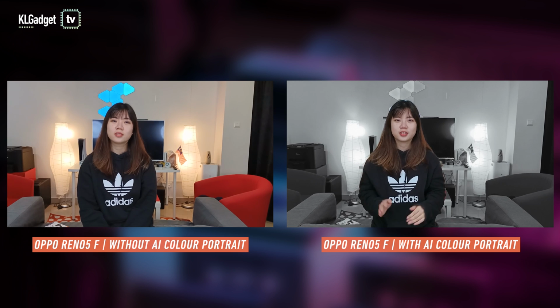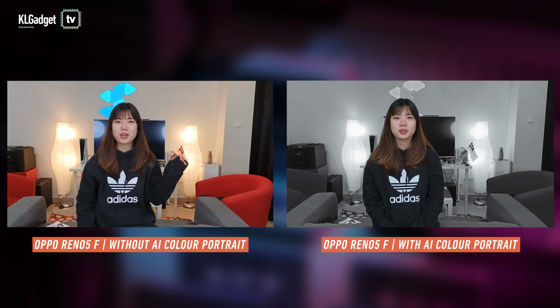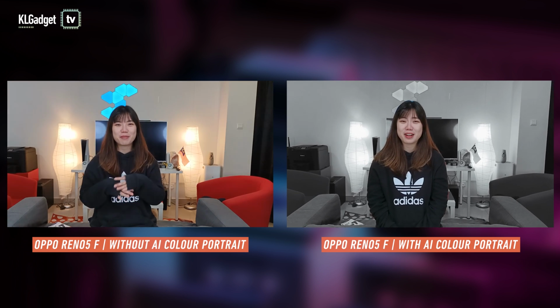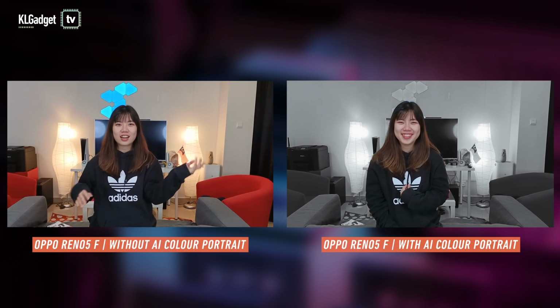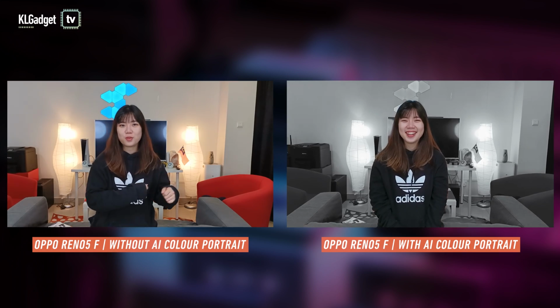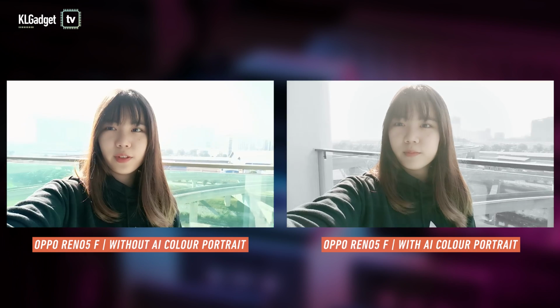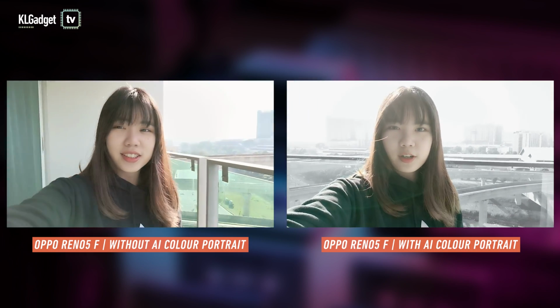The Reno5 F is also a better choice for those who like shooting creative videos. With AI Color Portrait, you can now capture photos or videos that put you in the spotlight as the background turns monochrome. The camera feature works on both the front and rear lenses, so you don't always have to ask others to shoot for you.